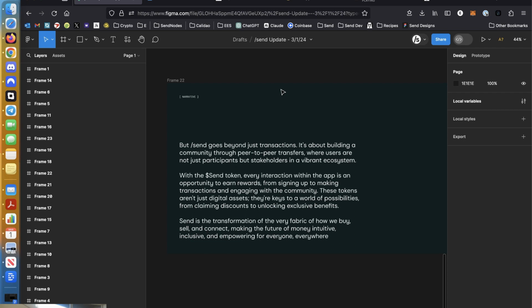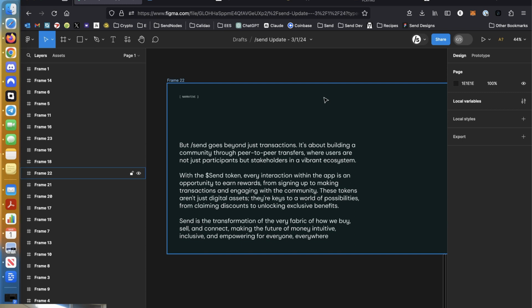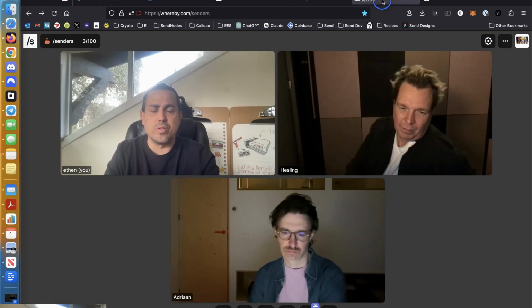The Send token with every transaction. And then Send is the transformation of the very fabric of how we buy, sell, and connect, making the future of money intuitive, inclusive, and empowering for everyone everywhere.